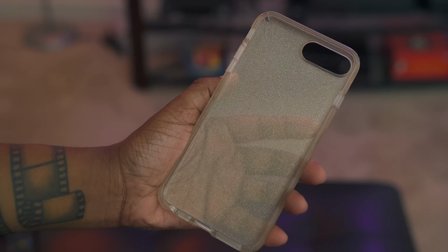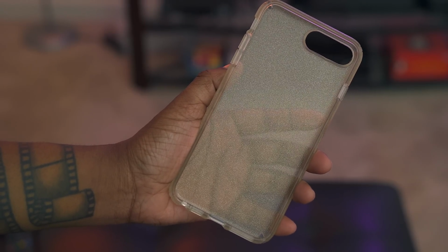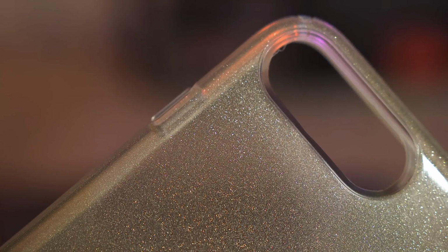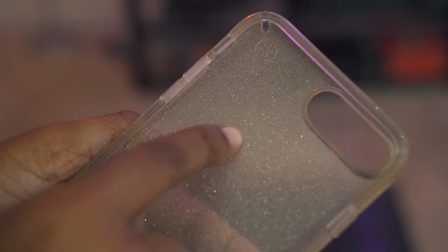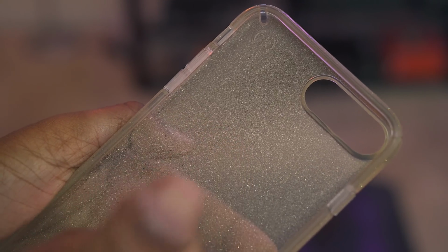You'll also find that it resists UV yellowing, so the case is going to stay true to color, so you don't have to worry about it becoming discolored over time or anything like that. Something else that's also unique about it is that the glitter crystals are actually embedded in the case, so you don't ever have to worry about finding these little pieces of glitter on your clothes or anywhere else that you happen to lay your case, because they're actually built within the case itself.